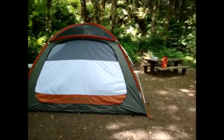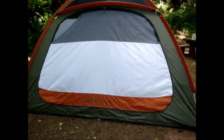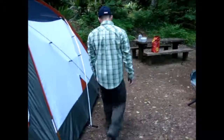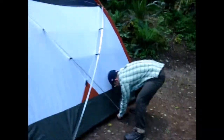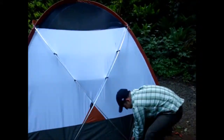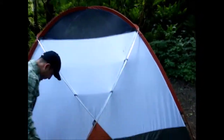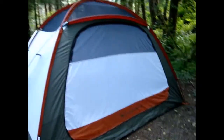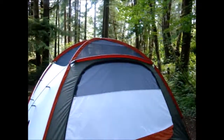We got the tent set up. This is a REI Base Camp 6. So we're testing it out this weekend. Seems pretty nice. It has two entrances, front and back. There's a lot of venting on the top.